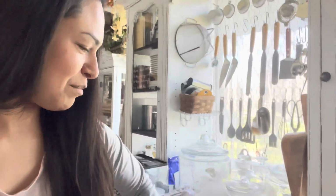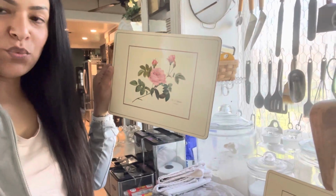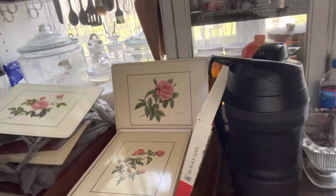I also found some gorgeous placemats at this estate sale. They're roses. How funny. Look, let me show you. They're rose prints as well. Beautiful, beautiful placemats. And how funny, because now I have this whole set of dishes that are also roses.